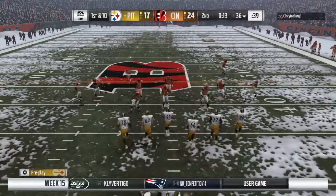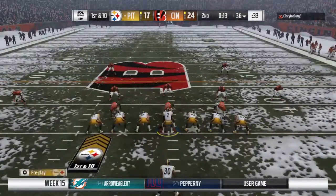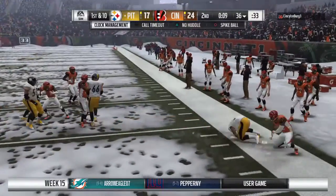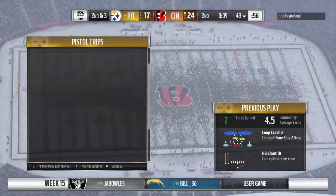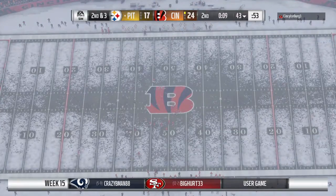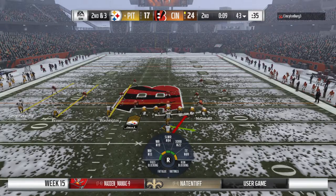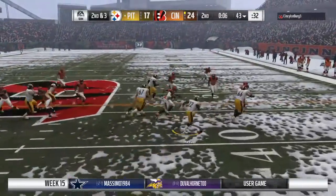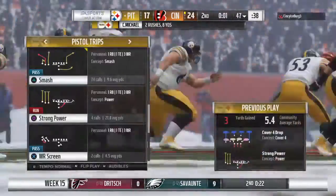So from the 36 now, 1st and 10. Right back to him on first down. And he's across the 40, 3 extra yards to the 43. Now a signal and a timeout call, as it comes with 9 seconds to go in this first half of play. Now a handoff. It's Christian Michael. And he'll go down right around the 47 this time.